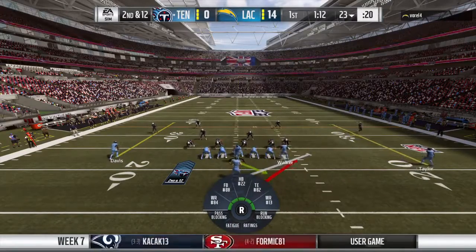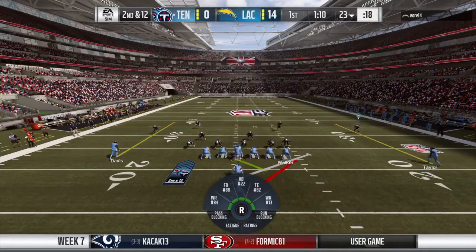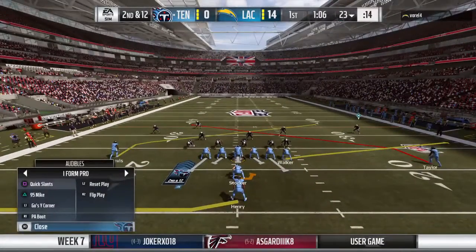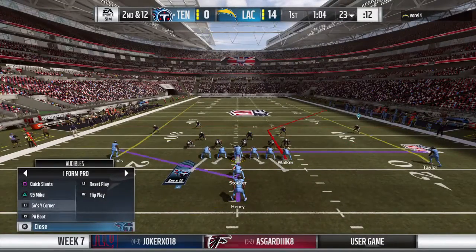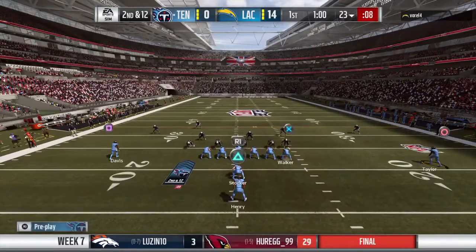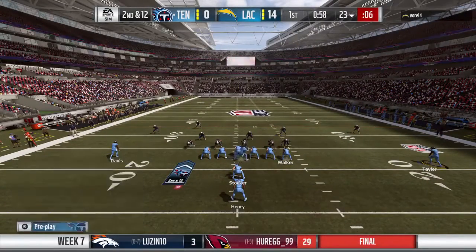Tight right here. Tight on the right. Tight on the right. Set. Right. Get it. Shift. Keep it rolling. Check 24. 1.